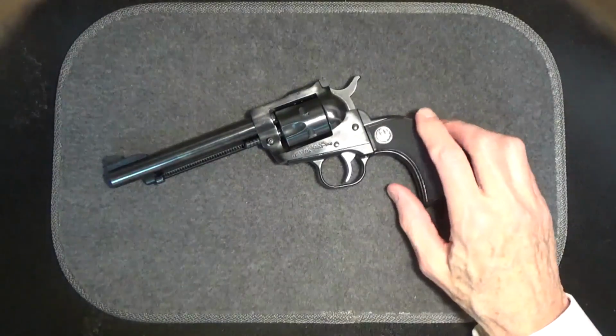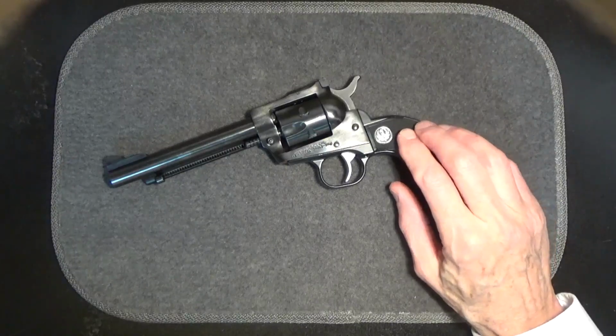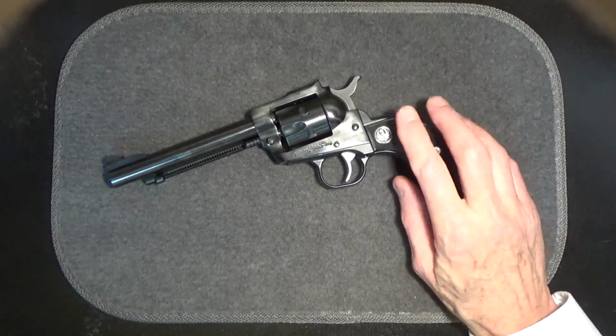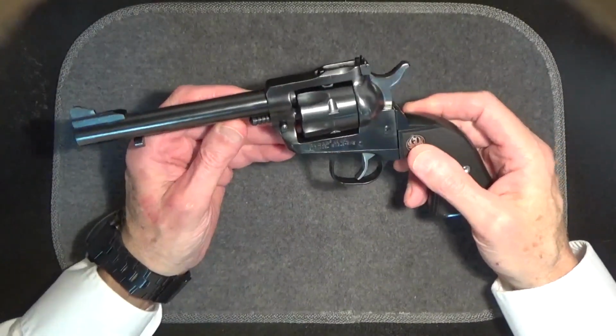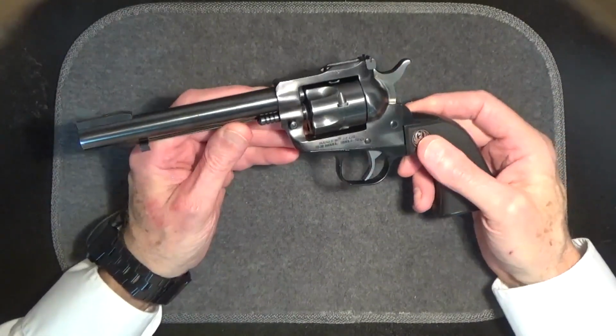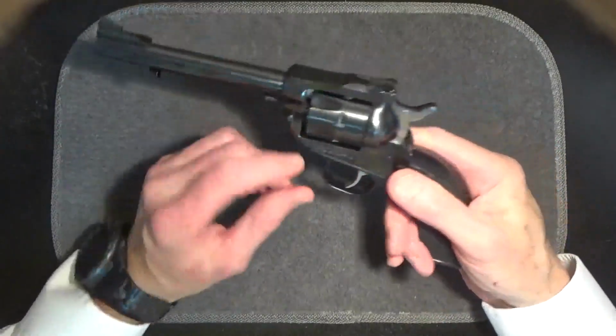Finally, the term Super, which refers to models that have fully adjustable target sights. So this Ruger revolver, being the new model Super Single Six Convertible, has the transfer bar, adjustable sights, and the extra cylinder. Pretty cool.